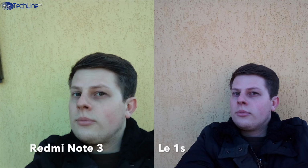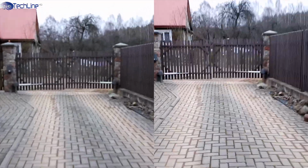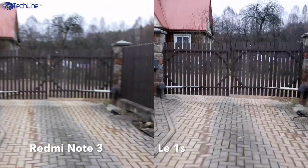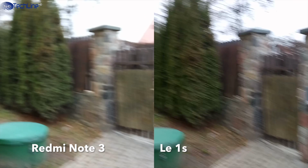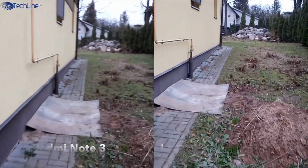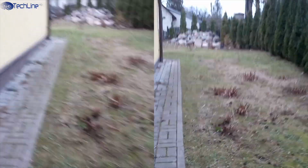On the other hand, the Redmi Note 3 has a better color reproduction and higher quality sound recording for video chats. As far as 1080p video quality, the LeEco footage has more details. On the other hand, the sound recording quality is worse than the one found on the Redmi Note 3. Color reproduction and auto exposure is comparable on each phone.